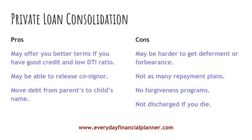Now, a private loan consolidation is essentially a refinancing. The lender is going to check your credit history. So if you do happen to have really good credit and a low debt-to-income ratio, you may get some pretty good terms. If you had a cosigner on some of your private loans, you may be able to release the cosigner if you consolidate. It kind of depends on the company, so you're going to want to ask that if it's important to you. If you happen to be a parent and have taken out a private loan but want to move that debt to your child's name, you can do that through a private loan consolidation.